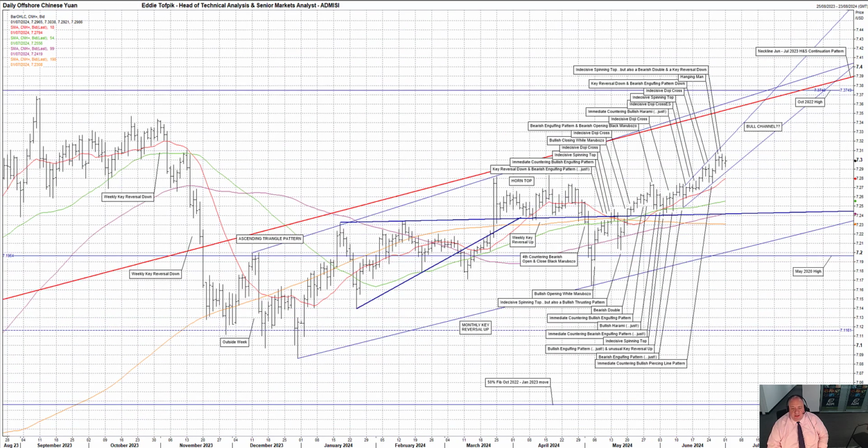US dollar against the CNH, the offshore Chinese yuan. An indecisive spinning top on Friday, however, could also be seen as a bearish double and a key reversal down. The long suspected rise in this market is finally happening, though remarkably slowly, but it's still building the beginnings of a June-based bull channel, currently 728.61 to 731.87.